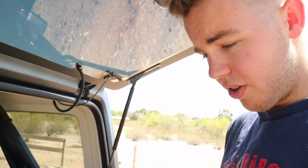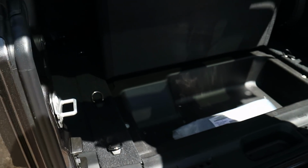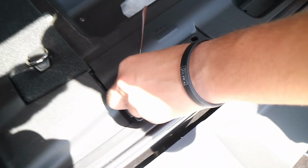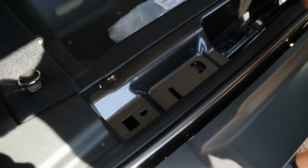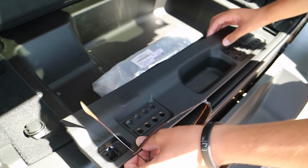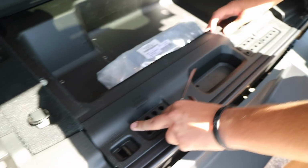So we got the stock subwoofer, and then down here you got your tools. The tools are actually under here. This pops up. You got your jack and all that stuff. And then when you're working, it's a cool little feature. Jeep always does these cool little features in their cars that are a nice little touch.